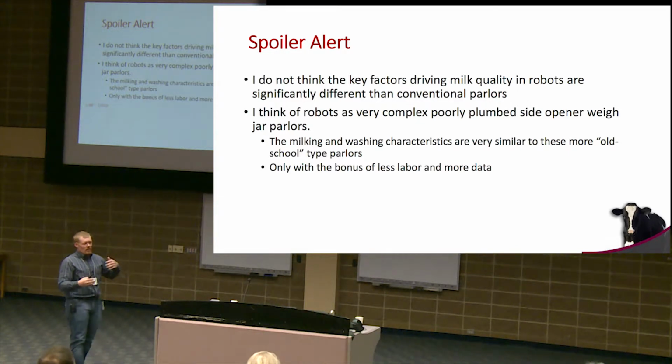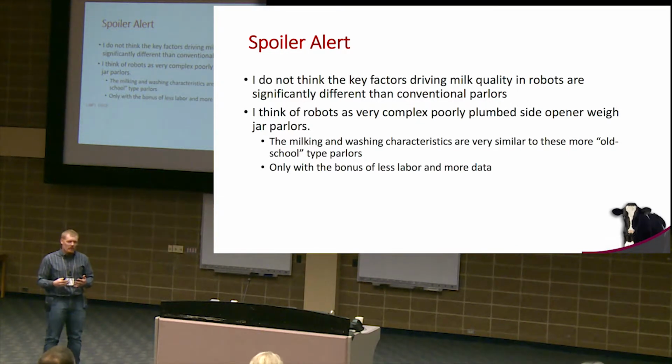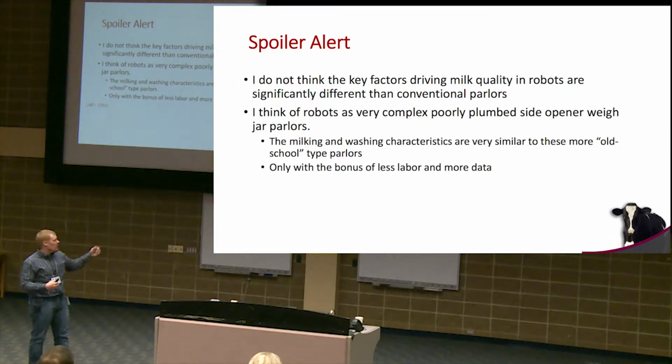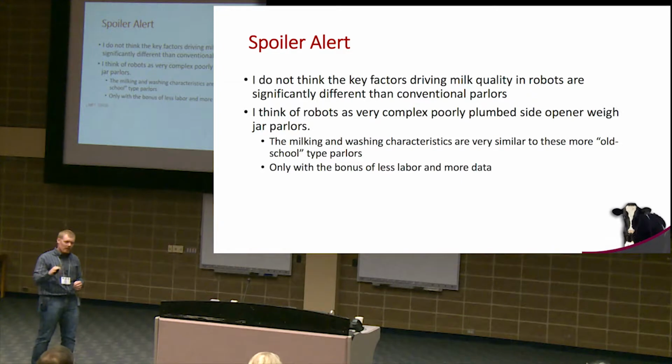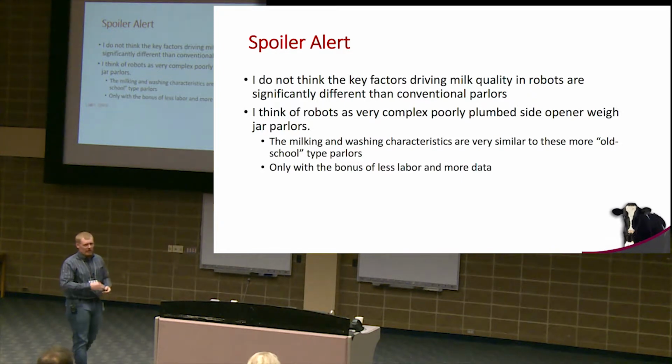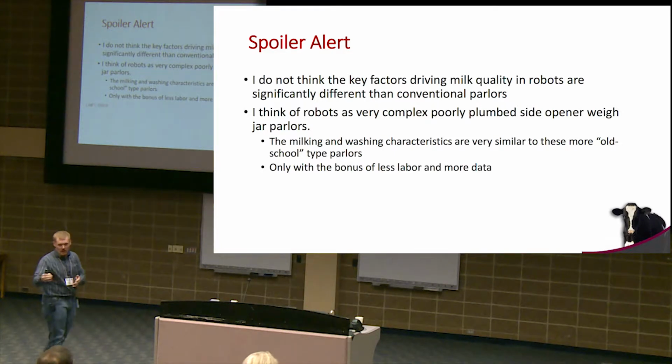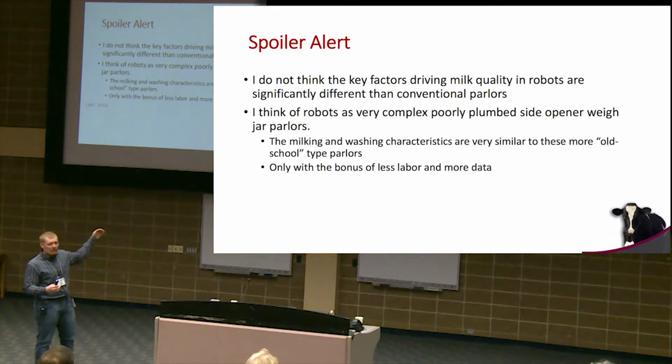We can list them. We can debate which ones should be on the list and which ones aren't, but what gets you good milk quality in a parlor or a tie stall is going to get you good milk quality in a robot in general. And when I look at robots, this is not a knock on robots. Robots are the future, and you might interpret some of the things I say as being negative on robots. They're not. In the US, in Canada, and in Europe, they're becoming the norm, okay? So as factors change, we're adopting more technology. I want to move that technology along, okay?